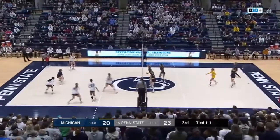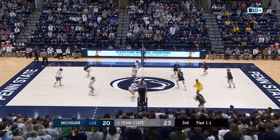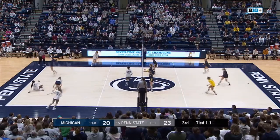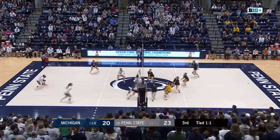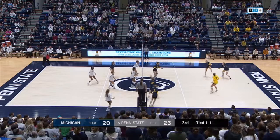And the right hand serve sent down the middle. Hampton a little trouble on the receive. It comes back over. Paige Jones with a swing, but it comes back to Michigan. Now Jones one more time. Kept up by Blossom. Over to Stark, left side. Hannah Grant there with that cross-court dig. Back over to Jones, left side. It's into the block. It's kept up by Parker. Now it's set back to Parker, right side.